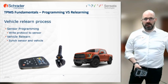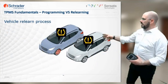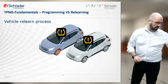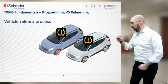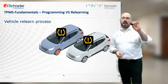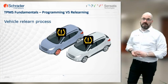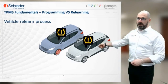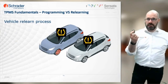The reason for that, and let me give you just a little background here. We have two vehicles, exactly the same make, model, and year. Only the color is different. And we all agree that the TPMS sensor in the blue car is the exact same part number that you'll find in the TPMS sensor in the gray car. These sensors can communicate up to 30 feet away. So if the blue car has a flat tire, how come you don't have a TPMS light that comes on in the gray vehicle? The reason for that is every sensor has its own unique ID.